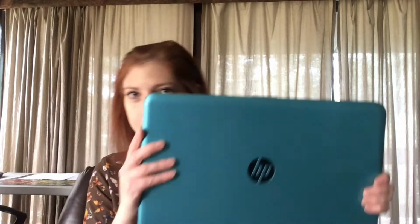My last item is probably the most expensive thing that I've bought this month. It's the first thing that I've had to pull money out of savings to buy, other than school, for a long time. But it is this laptop. My other laptop decided to die on me, which is really annoying because I was at the end of the semester, and so I went for a week without a laptop while I waited for this one to be shipped. But I really like the color.